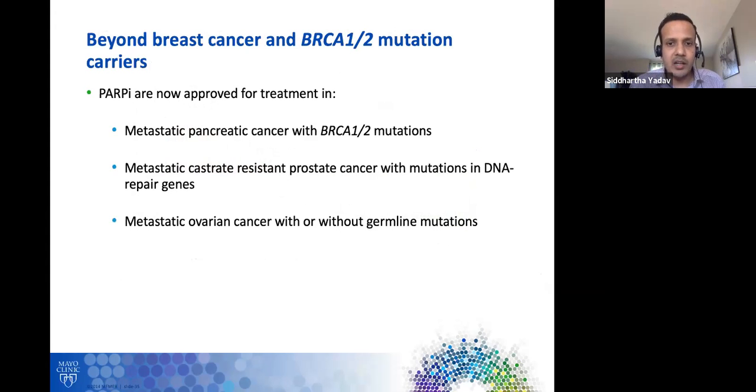So PARP inhibitors today are approved for metastatic pancreatic cancer, based on the POLO trial. Metastatic castrate-resistant prostate cancer with mutations in DNA repair genes, and this includes not just BRCA1, 2, but ATM, PALB2, all of that. Metastatic ovarian cancer as well, with BRCA1, 2, or without any germline mutation as well. If you have HRD, usually we know that PARP inhibitors tend to do a great job.